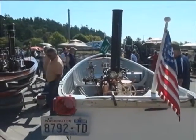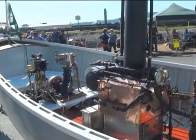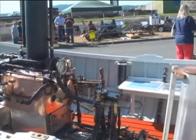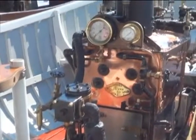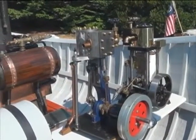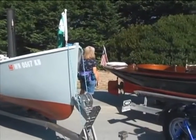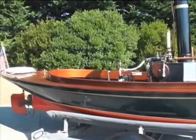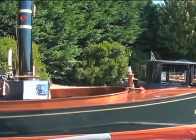Here, of course, are steam-powered drift boats. These are beautiful, beautiful engines. Same. Beautiful wood on this boat.